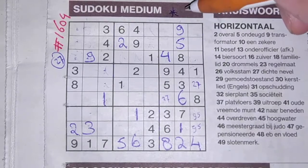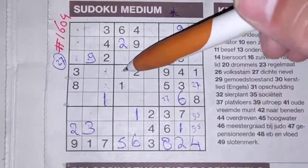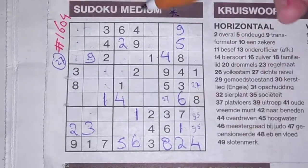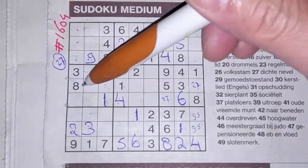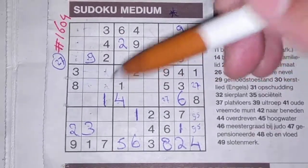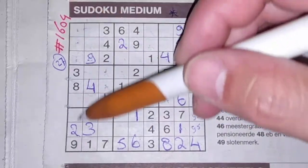Then 4 in this column, 4 in the middle column, so on the column next. Only two places for the 4 should be here or there. We see here 4, no 4 there. 4 should be there. 4 in this row, 4 in that row. So in the middle row, only two places for the 4 should be here or there. We see here 4, no 4 there. 4 should be here. 4 in the third column, 4 in the second column. So in the first column, only place for the 4 should be here.